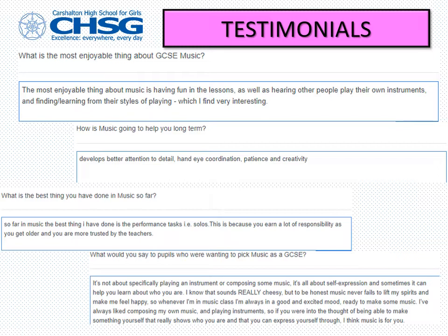You might think it sounds cheesy reading some of these, but these are all from students at CHSG. These are all their comments. You have to be committed. You have to make sure that you are going to get yourself to that grade 3 standard on your instrument for your performance. You have to make sure that you are putting in the work. But it is a great, great qualification if we all work together.